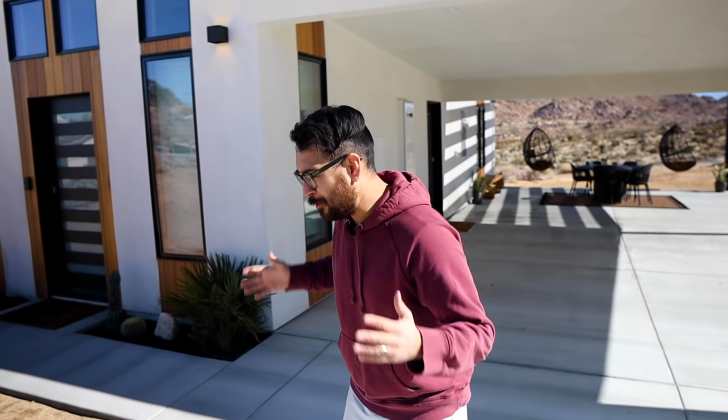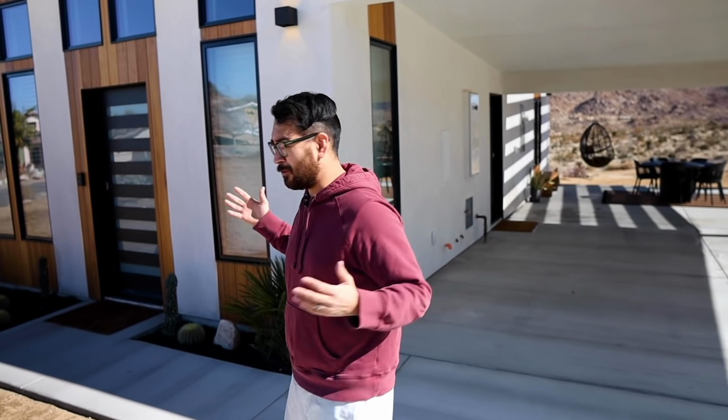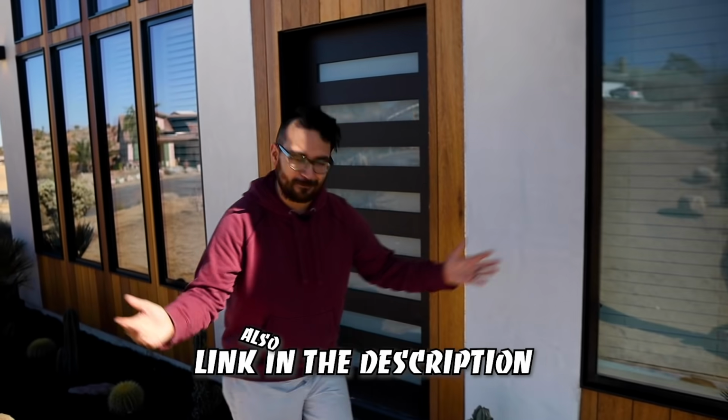So really quick, before we do a final tour of Casa Mariposa, since we are selling it, we won't have access anymore. This is my last opportunity to shoot this before I move to Tennessee forever. Let's go inside.